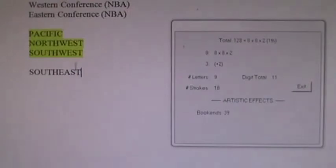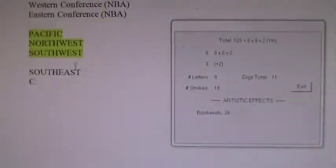Maybe the West is just better than the East. That could very well be the story, folks. You better move to the Western Conference if you want to be a part of the gold, if you want to win more frequently. Central, Atlantic.